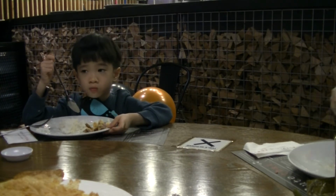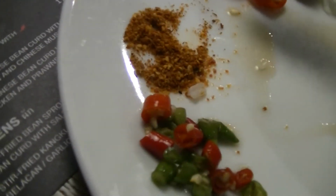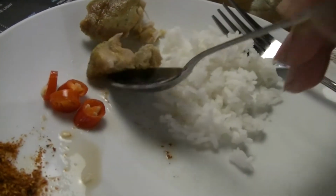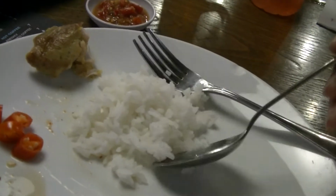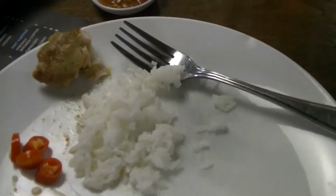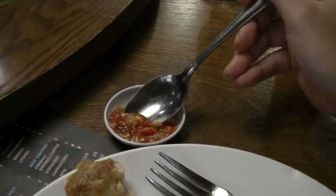Oh. This powdery stuff, not sure what it is. Oh god, is this powdered chili? Oh god, that's spicy as well. I'll die like that. Oh. All of them are vinegary and spicy. Rice is nice, I think. White rice is nice. Sambal here, not sure. For sure it's a spicy one. And not sweet.